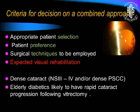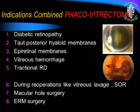The criteria for the combined approach will be good patient selection and patient preferences, because some patients are very old, they do not prefer two surgeries to be done, so they prefer a combined approach. The surgical technique is also demanding; you need the right set of equipment to do both surgeries in one go. So these are the various indications. Anything that is a surgical indication combined with cataract, you can do a phaco vitrectomy.